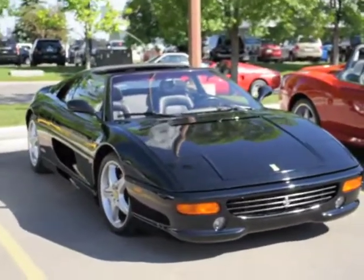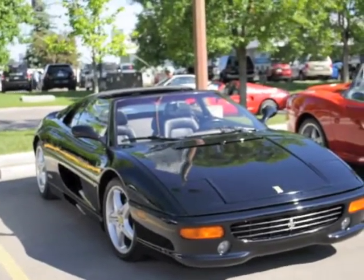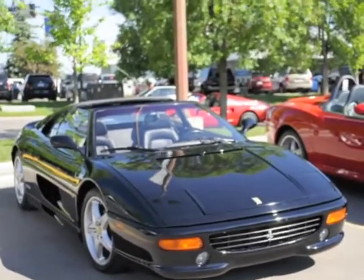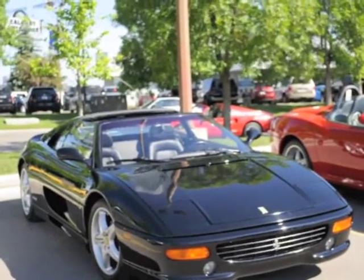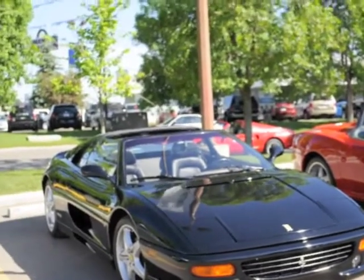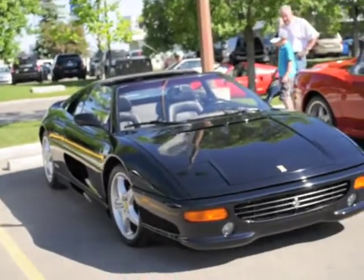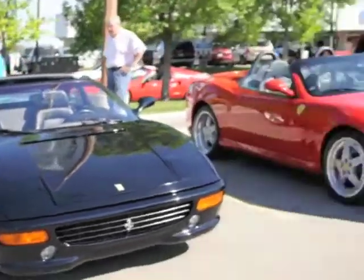Ferrari 355 GTS with a Targa, and a really nicely kept car. These have come down in price, although the maintenance is still high. I think this guy does his own maintenance though. 5-valve per cylinder head, active suspension, 8,500 RPM, 107 horsepower per liter. So it's a great high-winding engine. Still probably sounds the best of maybe any of the Ferraris. Flat plane crank.